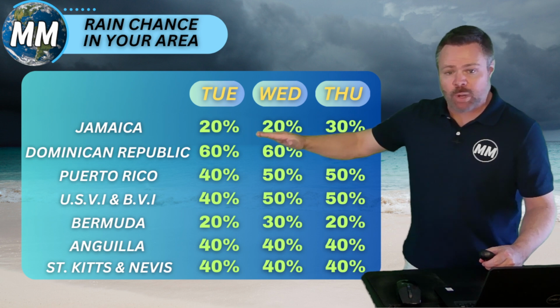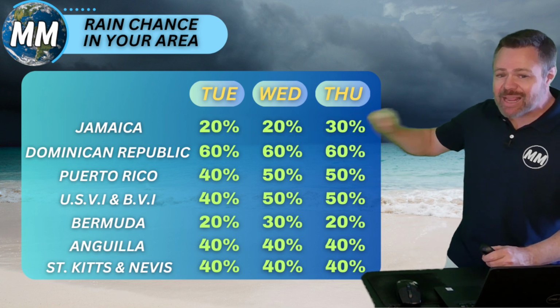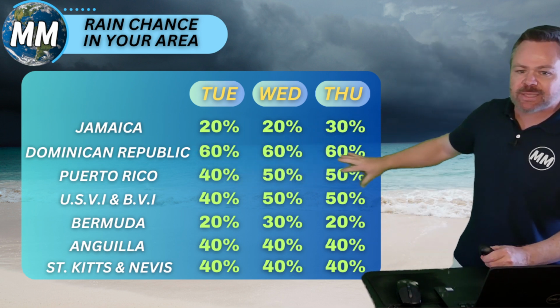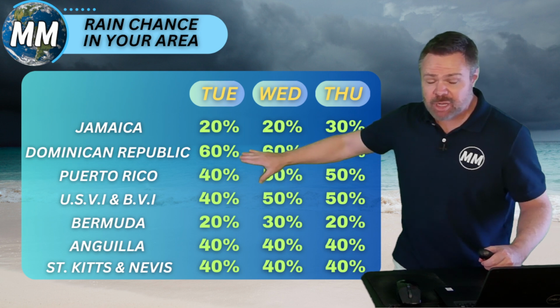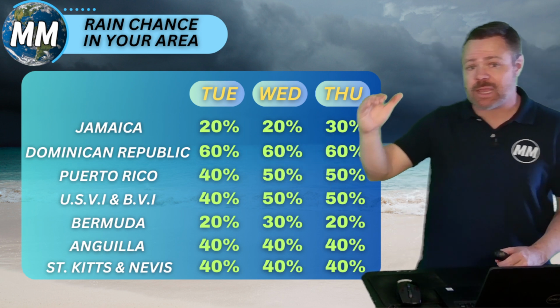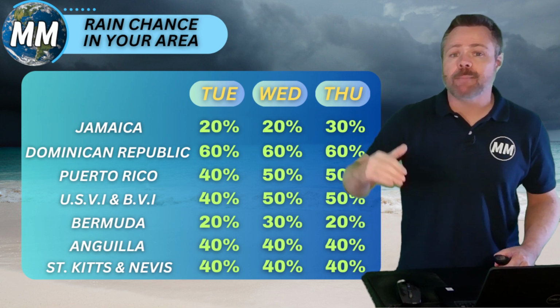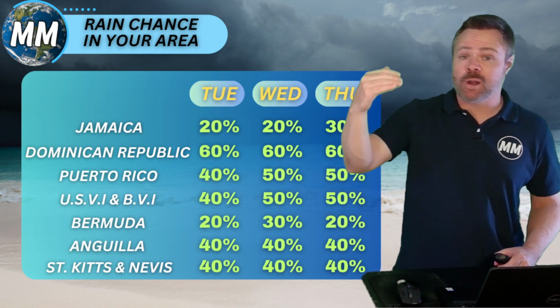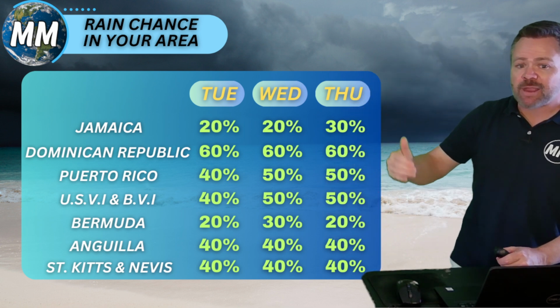For Jamaica, 20% chance the next couple days, slightly higher on Thursday. We get up to a 30% chance, but then you start getting into the areas with better rain chances. The Dominican Republic and Haiti, 60% chance the next 3 days. Again, northern sides of the Dominican Republic could see some localized areas of flooding. Keep that in mind. There are advisories that are currently in effect for those areas.